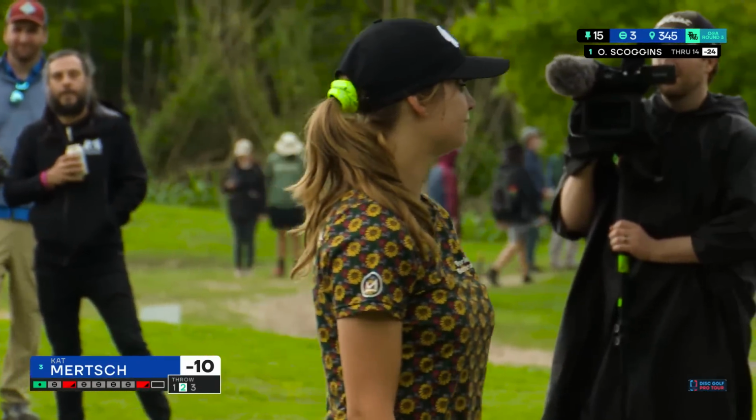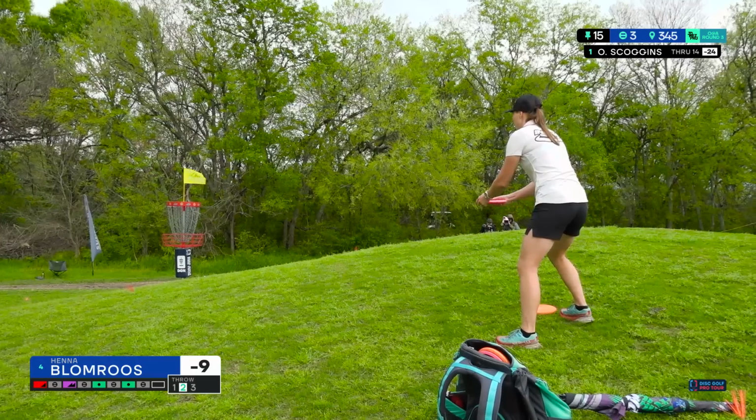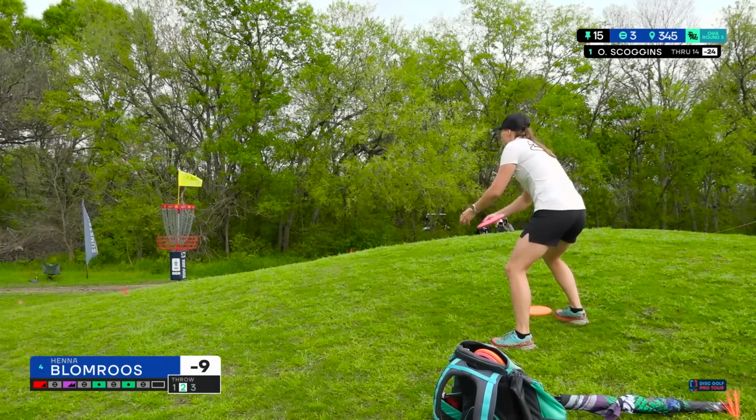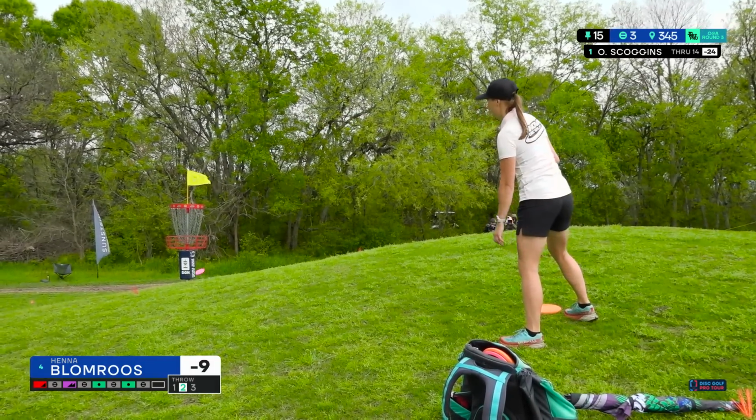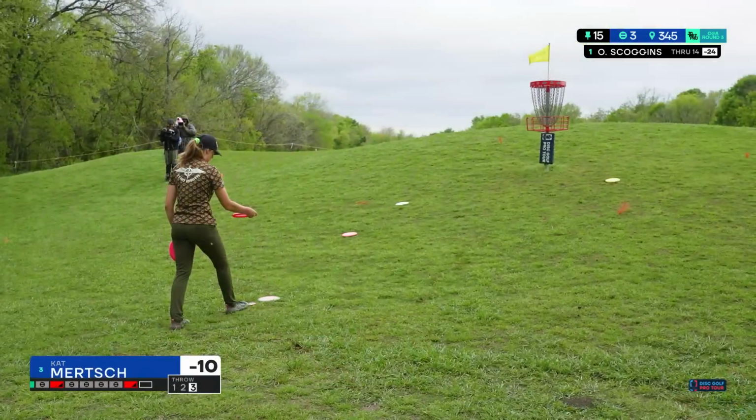Our apologies if we're not trying to make it so exhilarating in the booth here, but 11 strokes is pretty impressive. Yeah, it's been a while since we've seen that dominant of a win. Huge blowout like this.